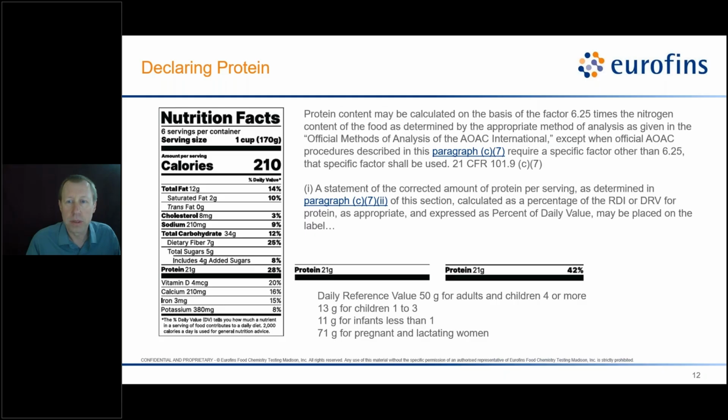And for many foods where you don't make a specific protein claim, you don't need to declare percent daily value. It is totally optional in most cases. There are specific requirements where it has to be declared. For example, if any claim is made, or if it's for foods for children under 4, then you must declare it. Now, this final example, 21 grams, 42% daily value. This is an example representing a complete protein, a PDCAAS of 1, and is the maximum percent daily value from that many grams of protein. Again, this is based on a 50 gram daily value for adults and children 4 or more.